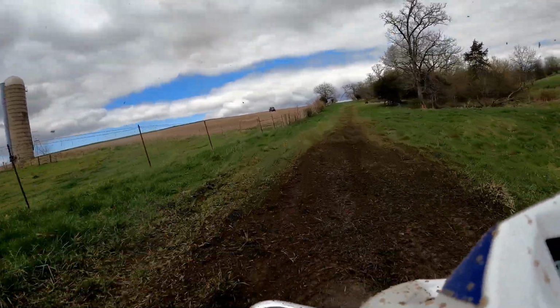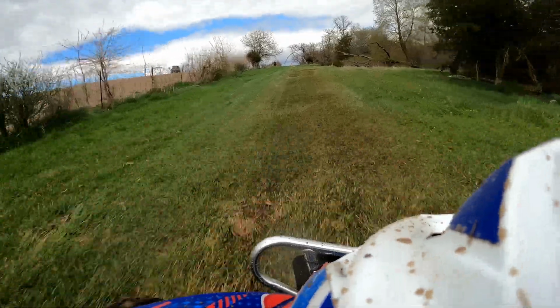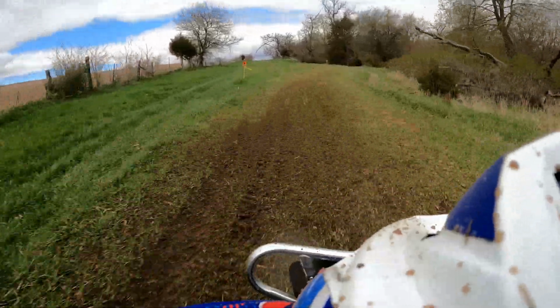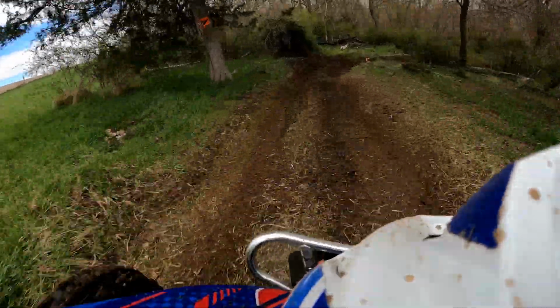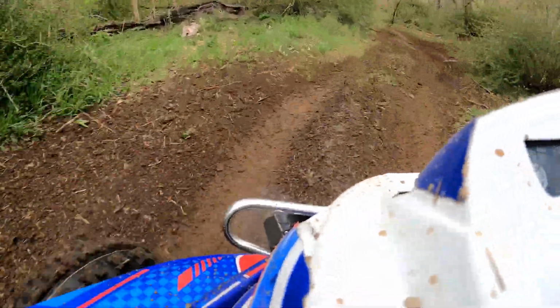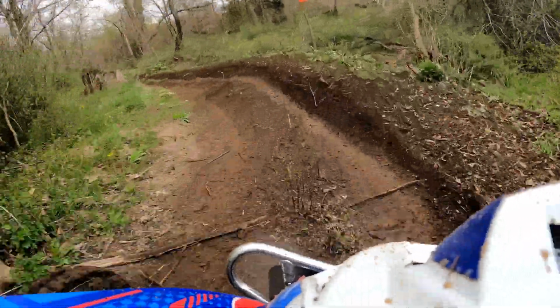All this water right here gets drug up on this section. About the 4th or 5th lap, this whole thing here is like a skating rink. It's really slippery right here. Actually, all the way up into here is all wet. All the water dropping off everyone's bike. But it's not really muddy at all. Just gets slick. Right here is really rutted.